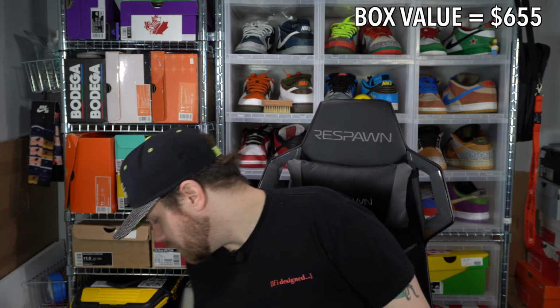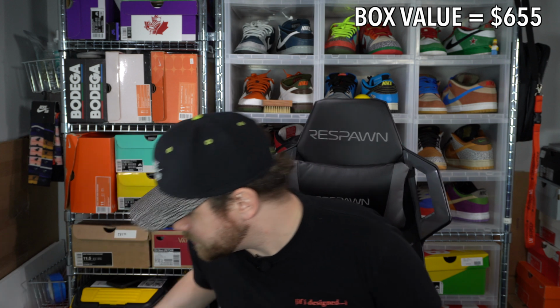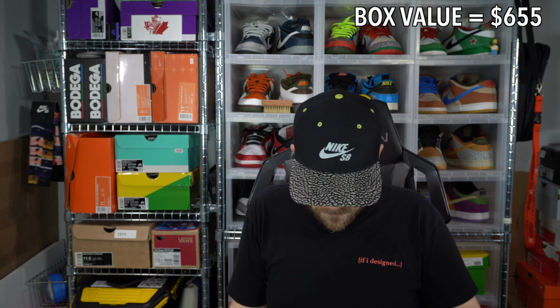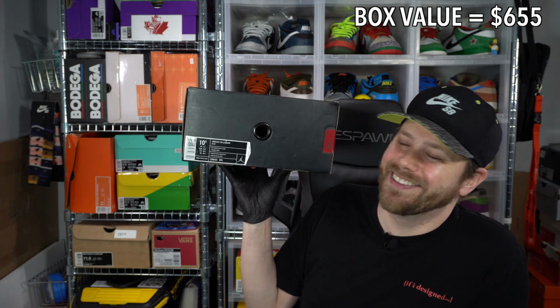There you go. Cool. So the last two in here are from the Countdown Pack, which is very cool. These are from 2008, so they do have some years on them. So here's the first one. It says it's the 15 and 8 Jordan Countdown Pack. I really don't like 15s and I really don't like 8s, but it's a size 10 and a half. Let's see which one this is.